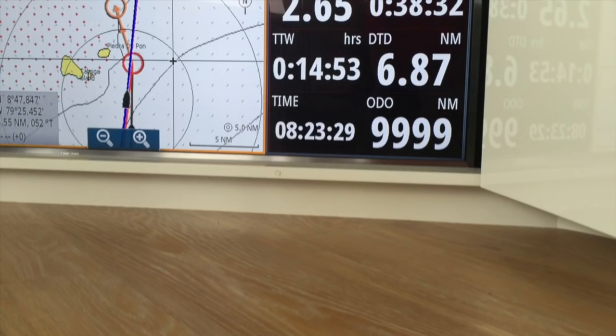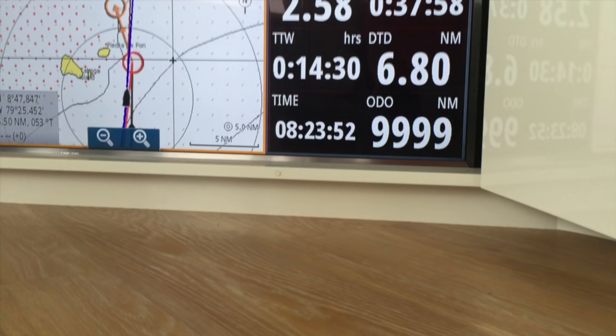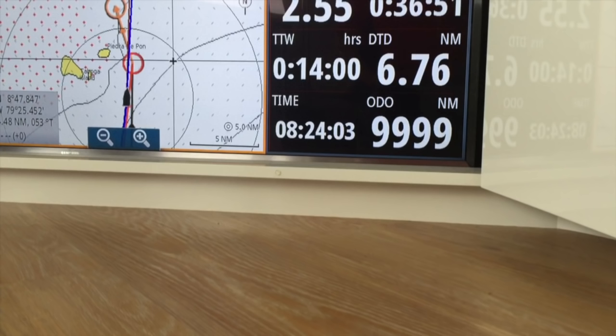So, Captain Skip, how do you feel? I'm feeling good. Looking good. It's hard to believe that it was 5 months ago, almost the day we launched this boat. We would be in Panama 10,000 nautical miles later, or 9,999.